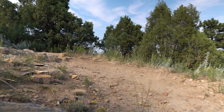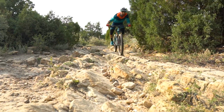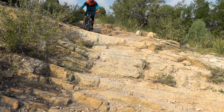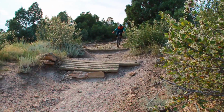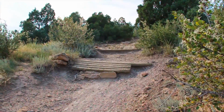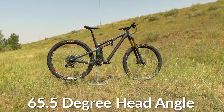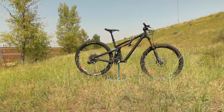The front center on these bikes is way longer than the 4.5, the chain stays are 4 millimeters shorter, the wheelbase is way longer, averaging around 49 millimeters longer per size when you compare the 130 versus the old SB4.5. A lot of that has to do with the head angle, which is much slacker now at 65.5 degrees versus the old 67.4 on the 4.5.